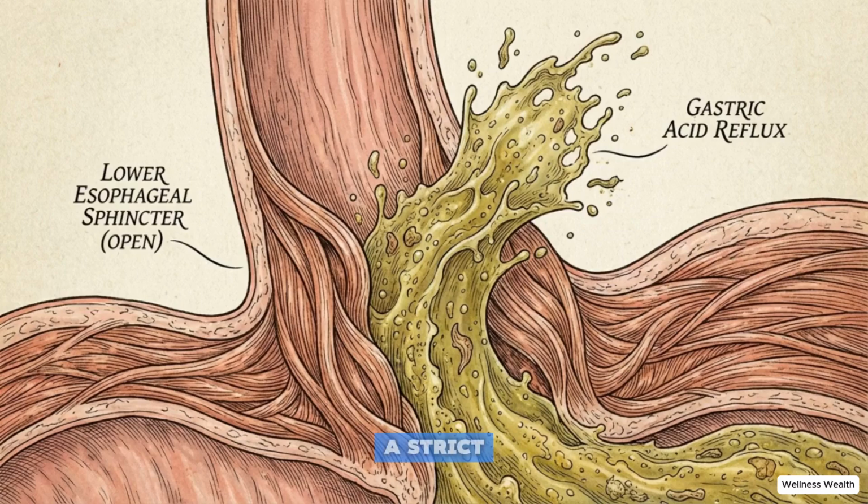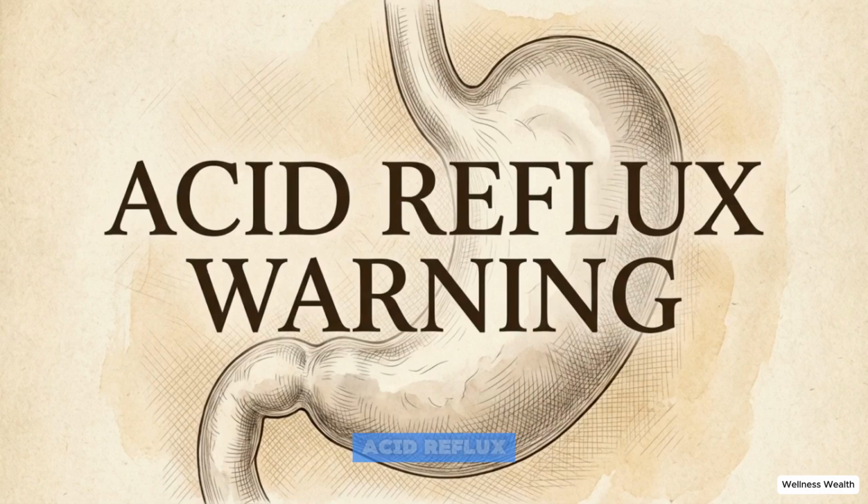But there is a strict mechanical trade-off. Peppermint relaxes muscle fibers so effectively that it also loosens the valve between your stomach and esophagus. If you suffer from acid reflux, this protocol will make it worse.